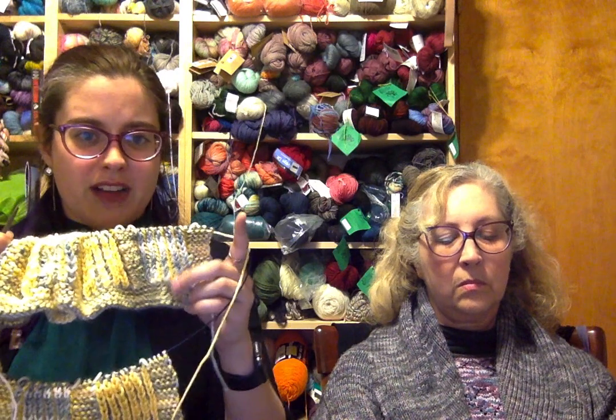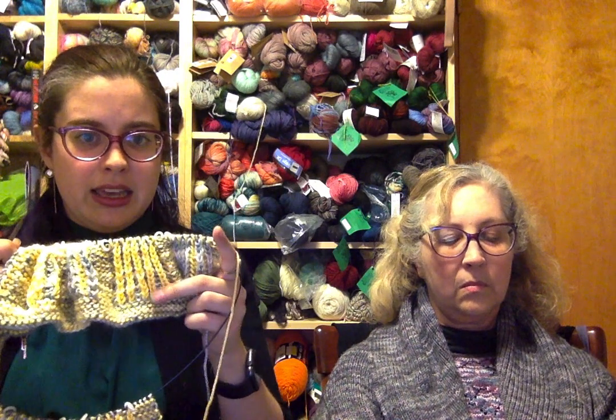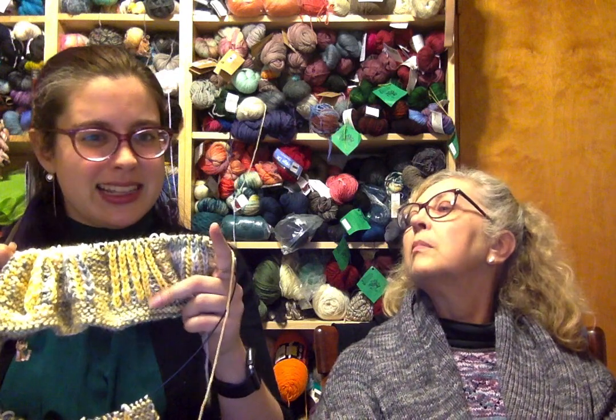And I'm really excited. It's working up pretty quickly now that I've gotten past the first repeat, because you're not quite sure what's happening with the brioche and you can't really see it. Right. So now that I can see it, it's working a lot better.